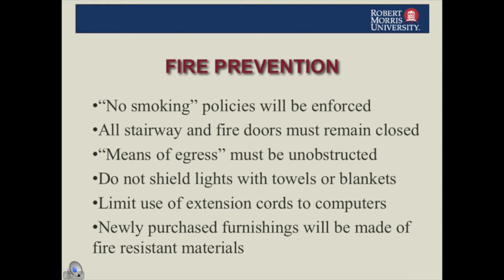No smoking policies will be enforced. There is no smoking within any RMU facility. In addition, there is no smoking within 15 feet to the entrance of an RMU facility. All stairways and fire doors must remain closed. All means of egress must be unobstructed. Do not shield lights with towels or blankets. Limit the use of extension cords to computers only. And newly purchased furnishings must be made of fire-resistant materials.